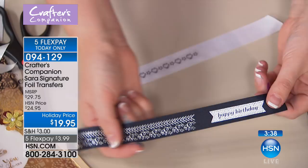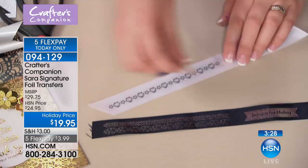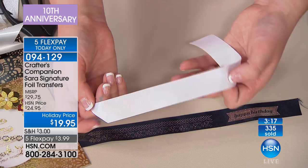Look at this. This is how you foil onto ribbon. I don't even know if you can buy foiled ribbon in the stores, Lynn, but you can foil onto ribbon. All I've done is cut out one of my transfers, put it on and give it a good rub. I will show you a little trick on how to do this better later. Once you then peel off the backing, you probably can't see it on the camera, but basically you've got that adhesive on there.